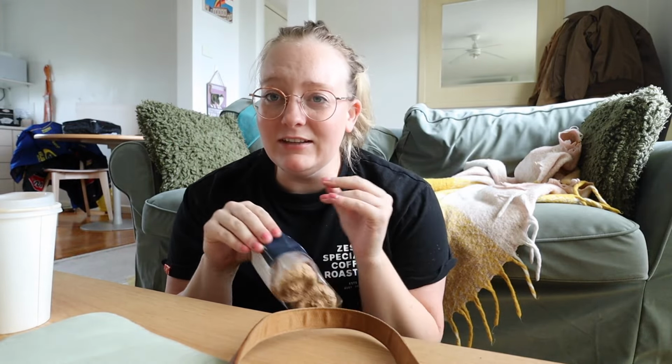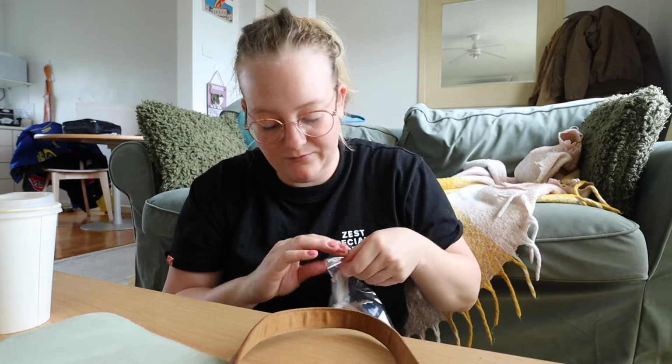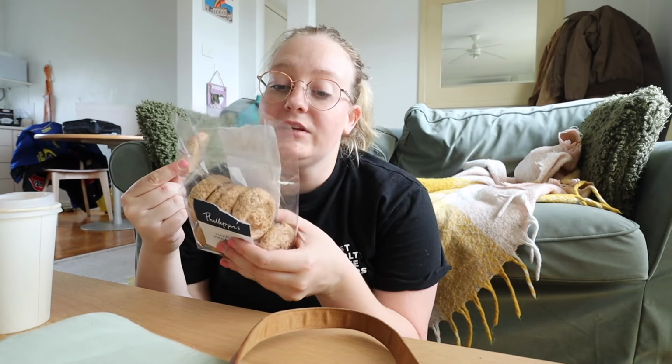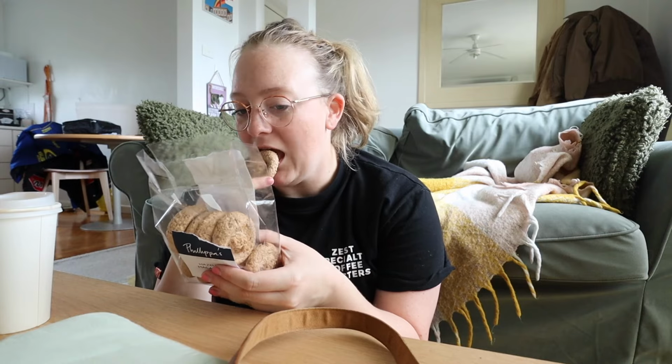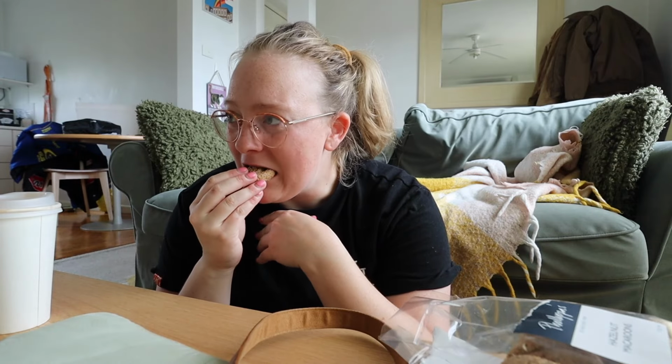I was really excited to find something that didn't have dairy. Oh well, supporting a local bakery. I think they're based out of Richmond, but they had a location in Armadale. This literally just has hazelnut meal, sugar, egg, and vanilla. These are so sad, like with the hazelnut texture.